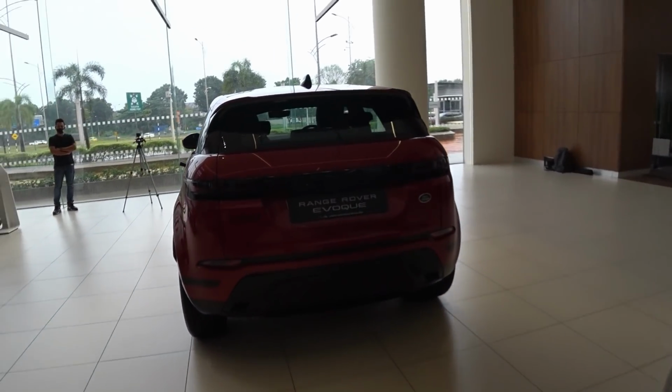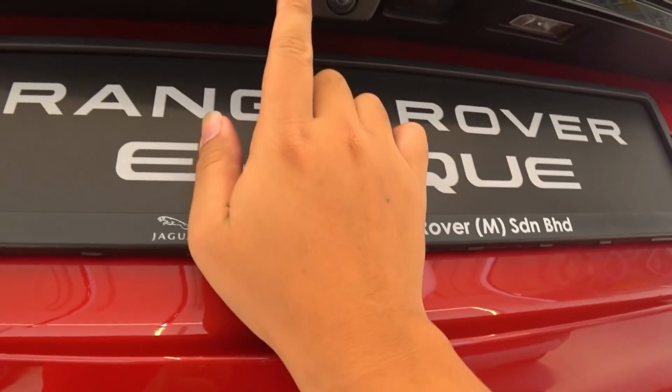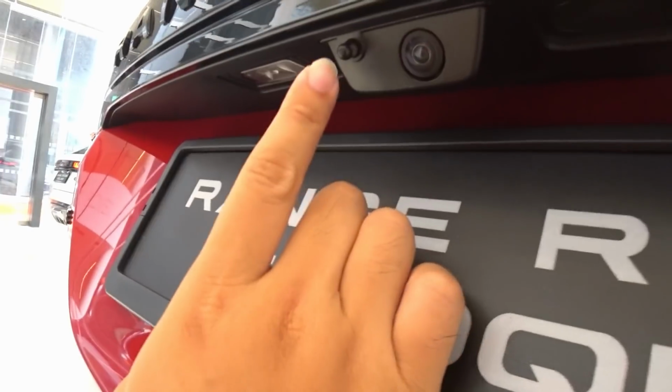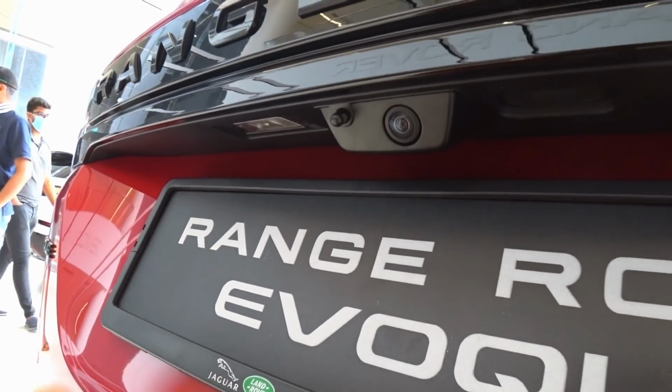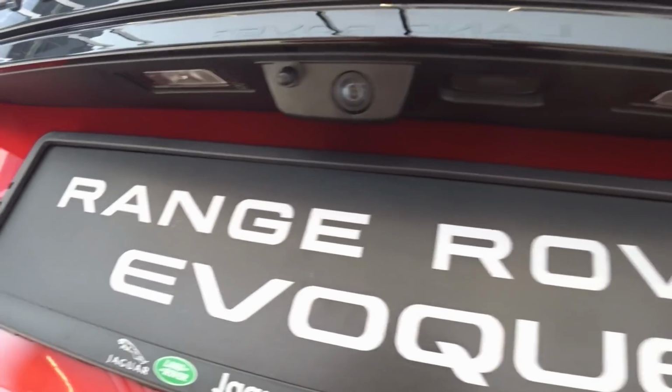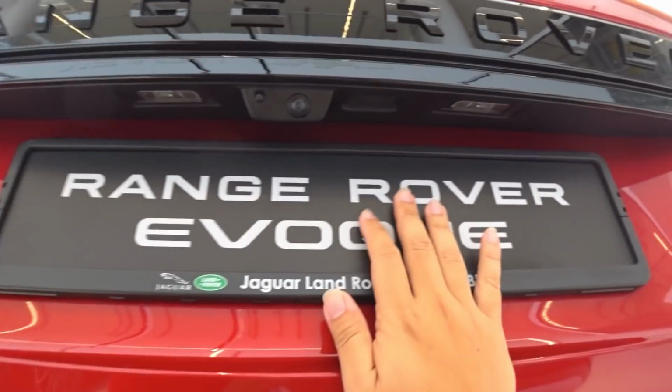But one more thing to look at here. This is the reverse camera. Now, you may be wondering, what is this? This is actually a washer for the reverse camera in case it's rainy or muddy or dirty. This is a washer to wash your reverse camera.